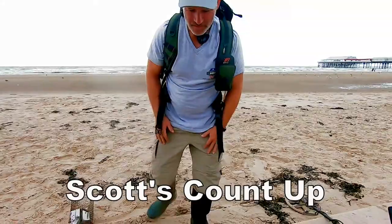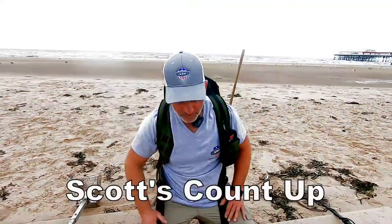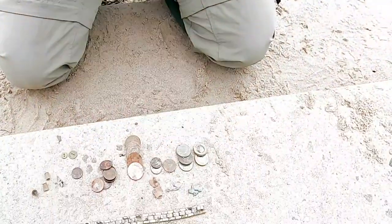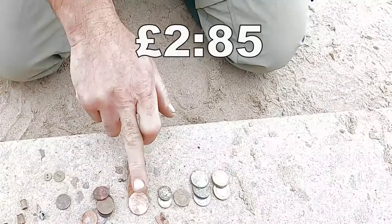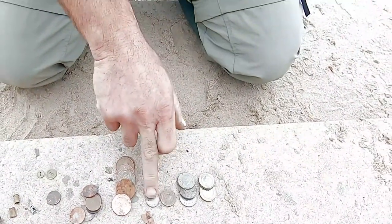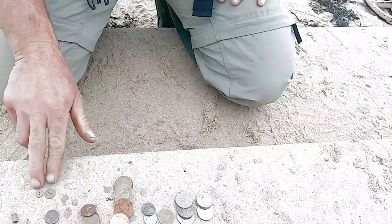Right, Scott, what have you found then, mate? Well, all kinds of British coins. I'm not sure of all of them. I know I do have 2 pounds, though. Oh, that's jolly good. Yeah, I found a few coins there, mate. 2 pence. Oh, yeah, 2 pences. 5 pence. Oh, right? Yeah, five jolly pence. Good. Yeah, doing well. Two buttons.